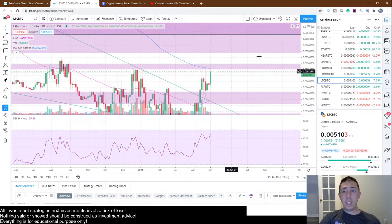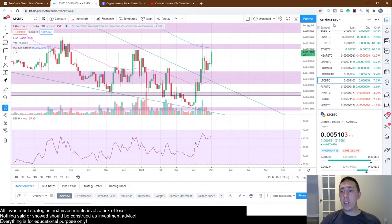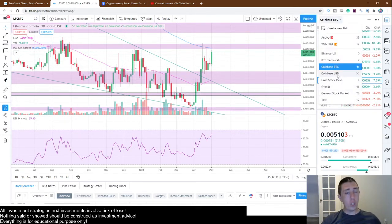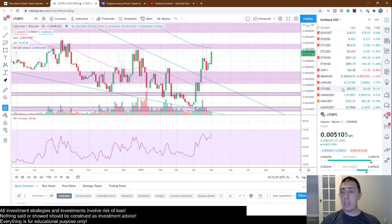Ethereum's looking pretty good, guys. Or not Ethereum, Litecoin is looking pretty good. It has a lot of potential. We did not get that weekly breaker close, which is a little bit concerning to me because that is a show of weakness. That being said, I think it still looks pretty damn healthy, honestly.